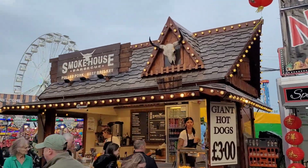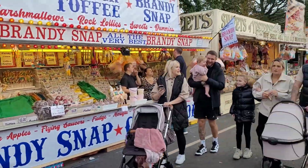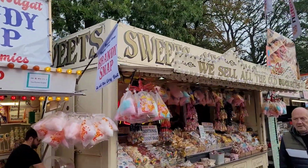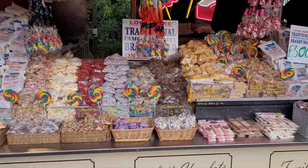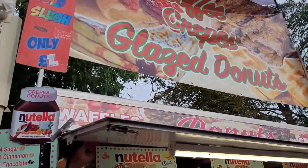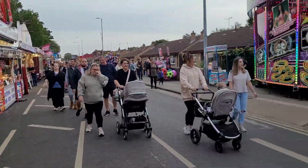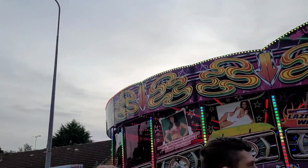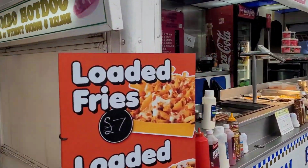Another noodle bar, smokehouse barbecue, beef brisket. Sounds nice. Sweets of yesteryear. I assume that means old style sweets and not sweets that have been around for years and all stale. Yeah, they don't look stale. They look fresh. Grapes. There's the crazy waltzers that I'll probably avoid for the rest of my life. More loaded fries.